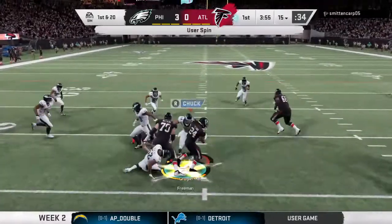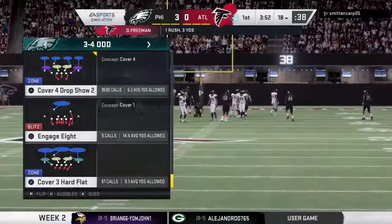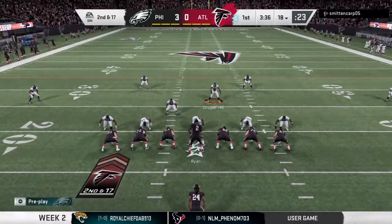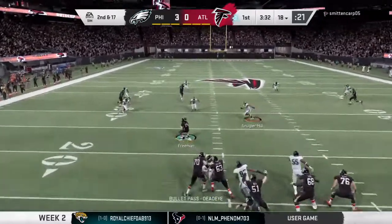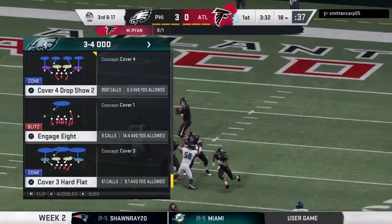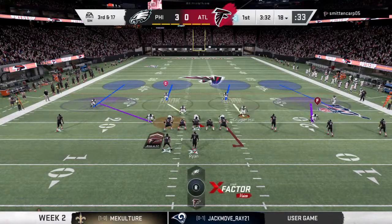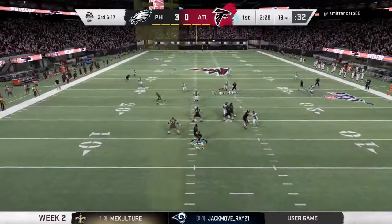From the gun, it's a run for Freeman. But despite a little sizzle on the move, he's still tackled shy of the 20. It's a gain of 3, and it'll be second down. Throwing on second and long. Ryan throwing over the middle, and it's incomplete. Trying to get that in the hands of Devontae Freeman that time. But now it's third down. An incomplete pass on that last play, and that means they'll need to come up with something here on third down.